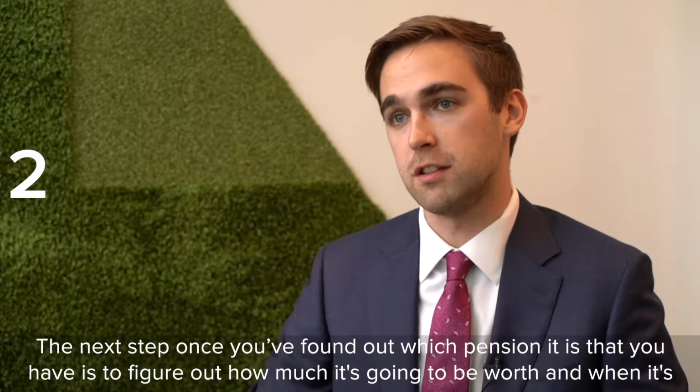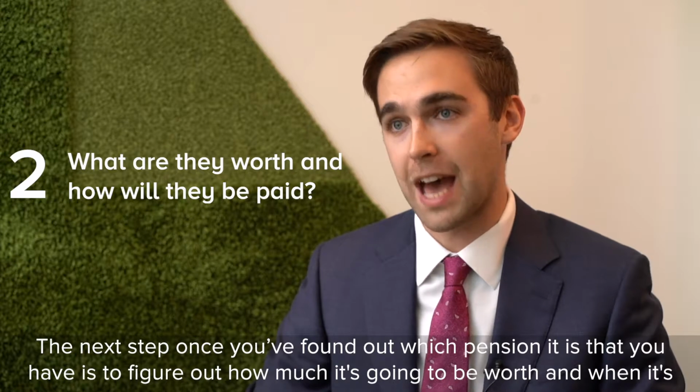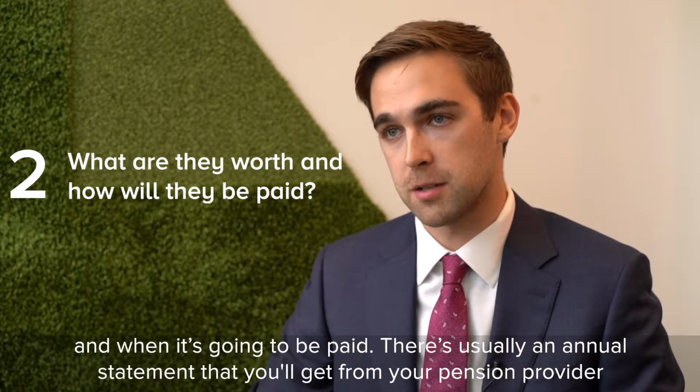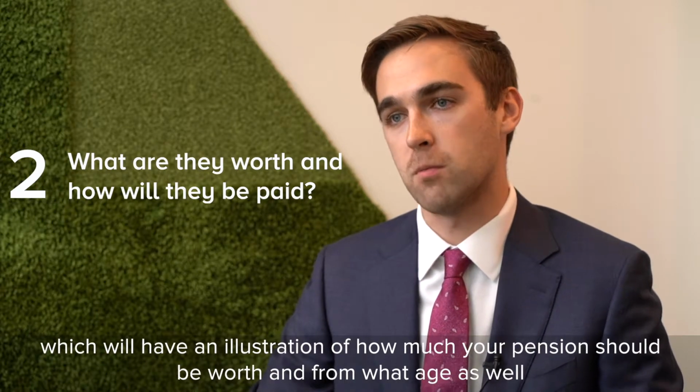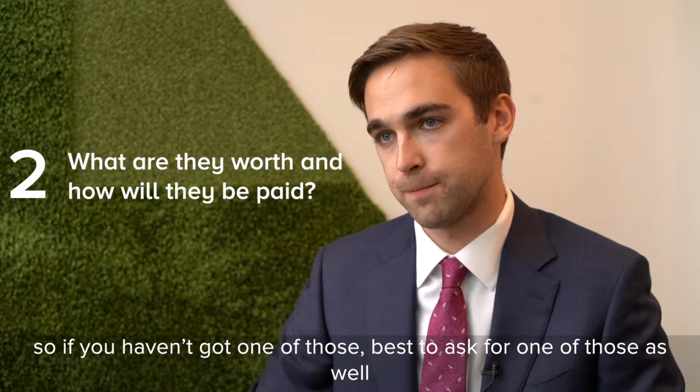The next step, once you've found out which pension it is that you have, is to figure out how much it's going to be worth and when it's going to be paid. There's usually an annual statement that you'll get from your pension provider, which will have an illustration of how much your pension should be worth and from what age as well. So if you haven't got one of those, best to ask for one.